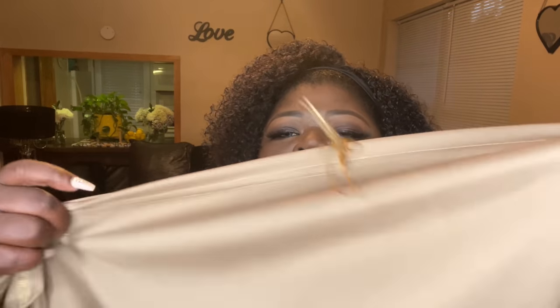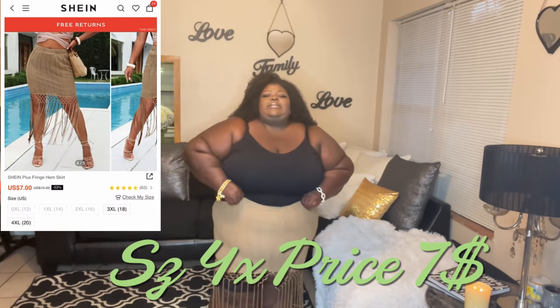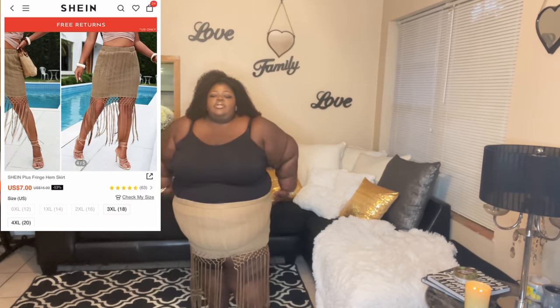Let me show you this one up close and personal so you can see the texture. Tassels, period. There's a lining. I'm trying not to get makeup on this skirt. Just inexpensive polyester lining. And then here's the texture. This one definitely is cute. Let me know down below what you think. This one is a cute idea, but it's too tight. There's no stretch. It's not gonna work.